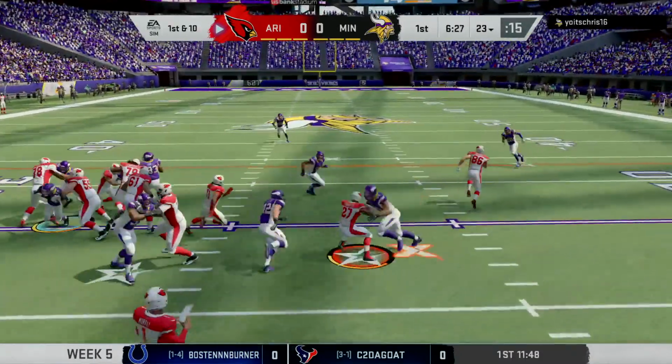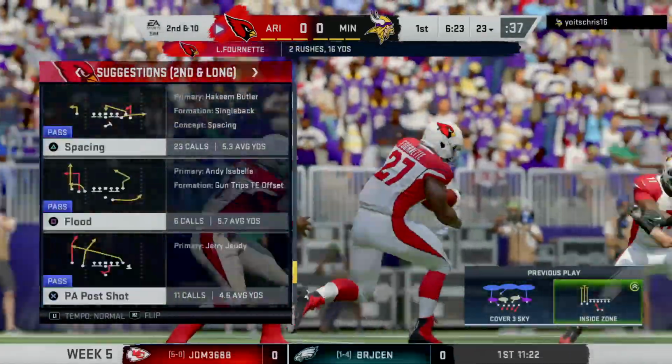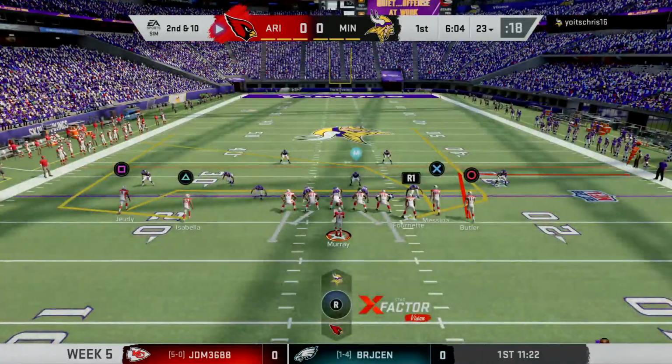They keep it with Fournette on first down. Looking for a seam, but finding none. He'll get back to the line of scrimmage, and that's it. Tackle made that time by Anthony Barr.